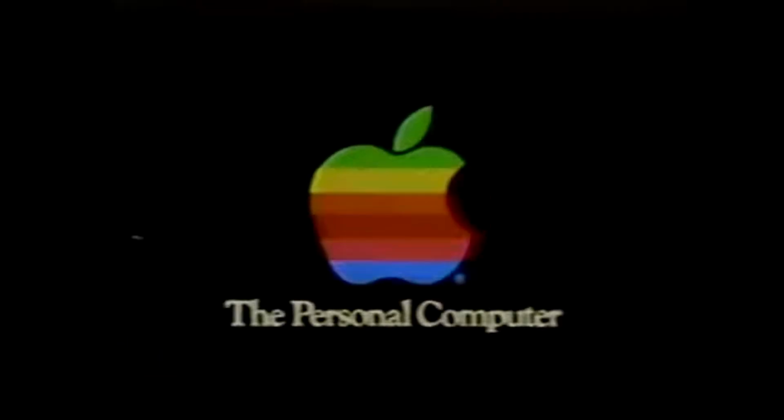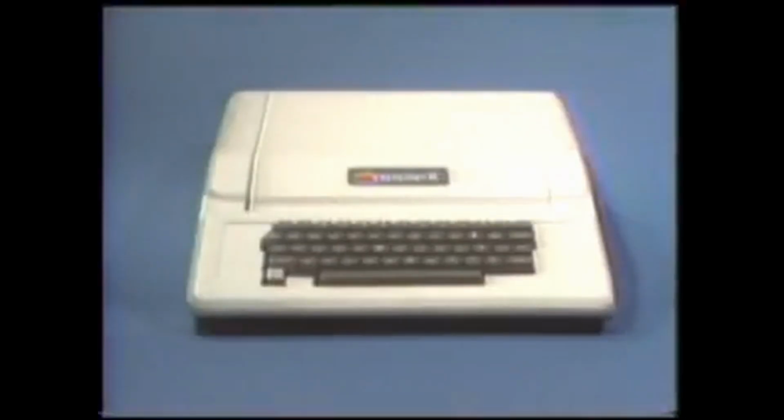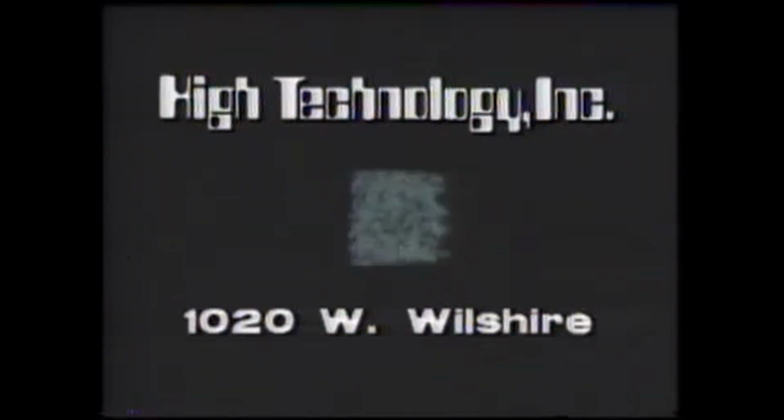Apple, the personal computer. From High Technology, the computer store, introducing Apple II, the easy-to-operate home computer. Just hook it up to your TV to create dazzling color displays. Or you can balance your checkbook. Kids can teach themselves arithmetic. Or the family can invent their own Pong games. The possibilities are endless. It's called Apple II, the personal computer. See it at High Technology, the computer store.